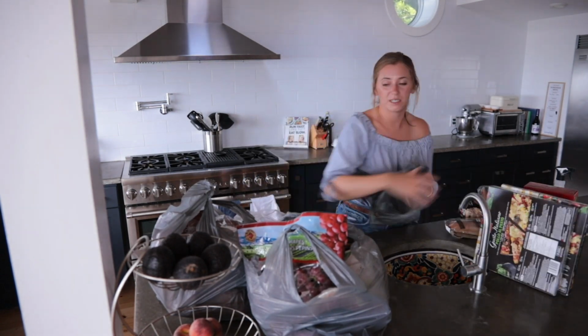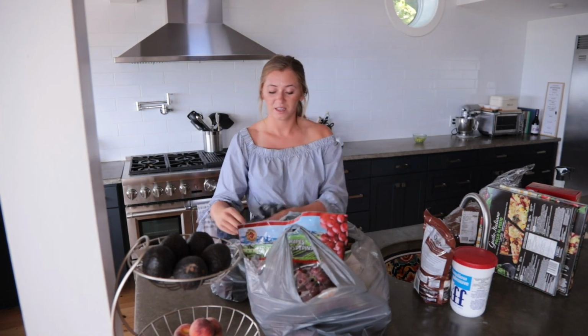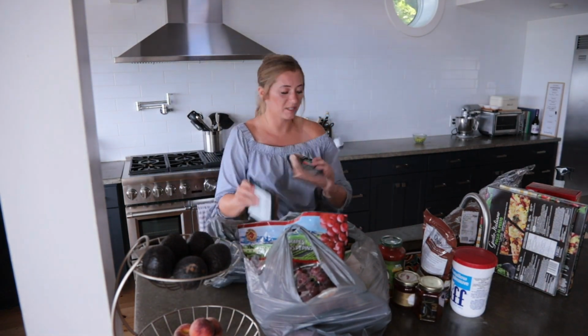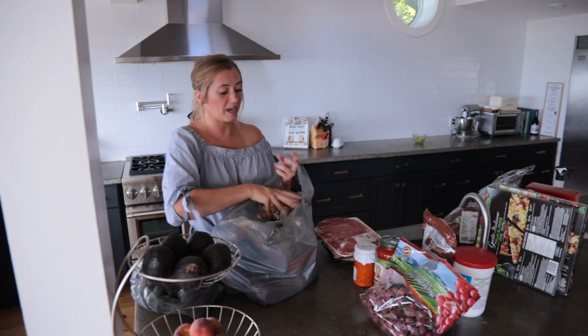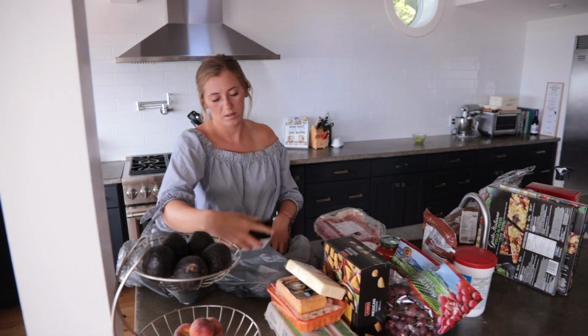My boyfriend got home with groceries, so I needed to unpack those and sort out the fridge a little bit. This is mostly stuff for the cheese board that I'm gonna make later, but I just needed to organize it, wash some produce, and all of that.